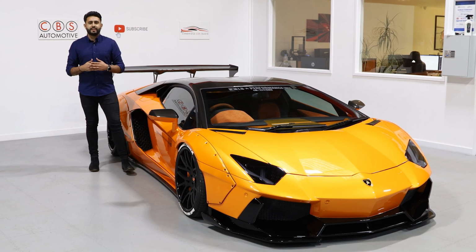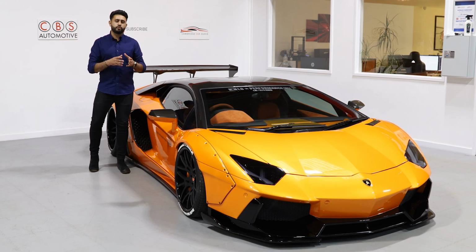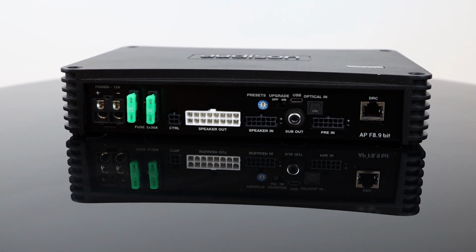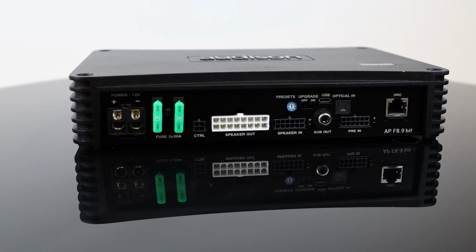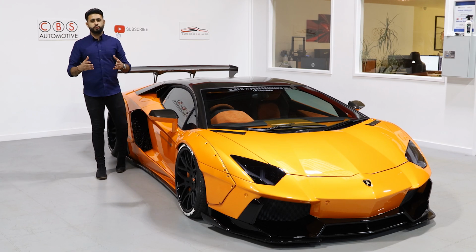What we've also done is added in Bluetooth streaming. The way we've done that is using an Audison Forza amplifier, using an optical connector into that and running a Bluetooth streaming device in. So you can literally connect up your phone and stream straight through your new epic sound system.